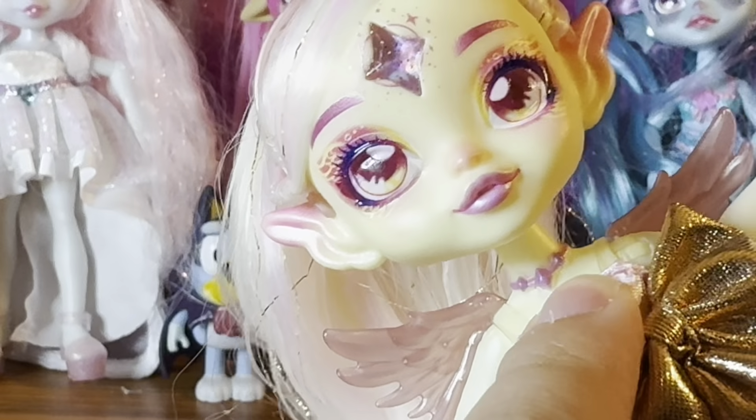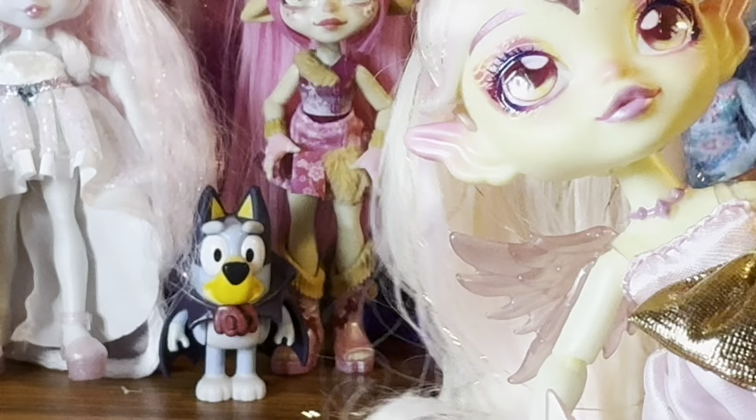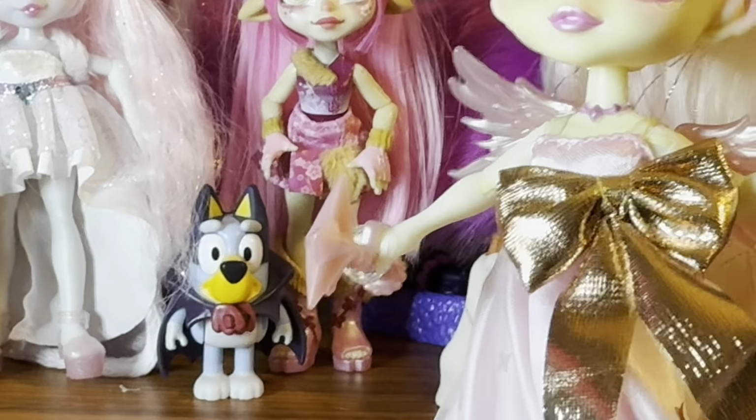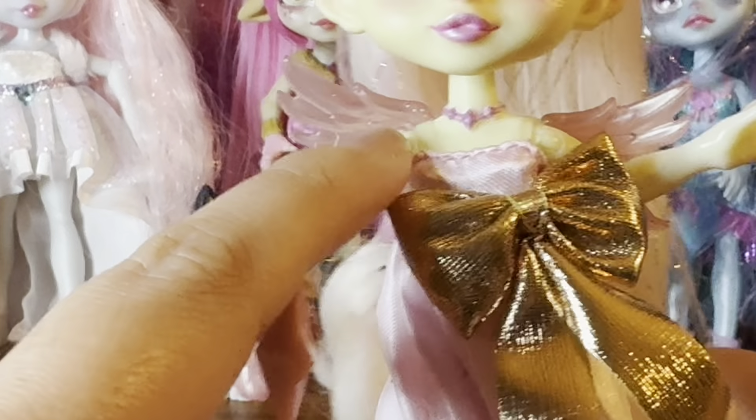If we move down, she does have on a molded on necklace, which I believe is the first time we've seen that. Again, most of the other ones have a molded on top and not fabric dresses, but even with Winter, who does have a full fabric dress, she does not have this molded on necklace.